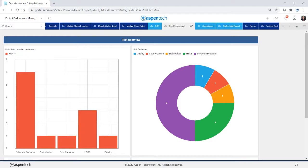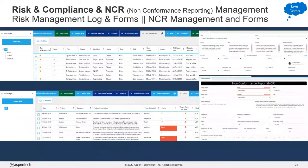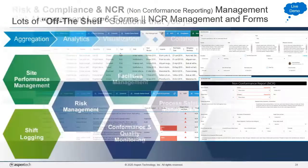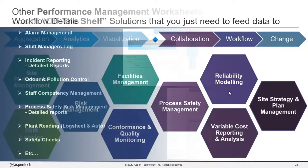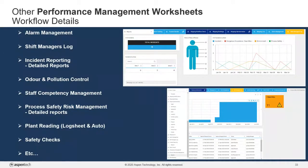And Jason will show us shortly how quickly you can show this type of information to the audience. So I covered NCRs, and there are a lot of these templates available in the tool, and a lot of it comes off the shelf and you just need to feed it with data. Jason will give us more detail on this when he goes through the architectural part of it. But maybe just from my side, you have this performance management sheet, so you can either, as Jason mentioned before, have alarm management or a shift management log, or you could have safety checks and incident reports, and there are templates and examples of all of that.